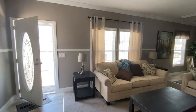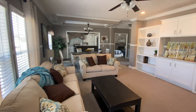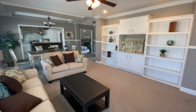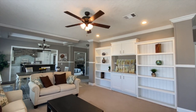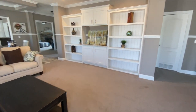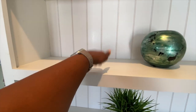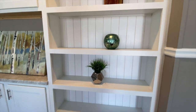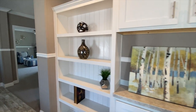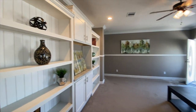Let's see if we have lights. If so, I'm gonna turn this fan on. It's hot out here today. Okay. Alrighty, here we are. All right, so this is what it looks like, all lit up. Really nice. Let's walk on over to the built-ins. Really nice. All right, I'll go over here and spin around. So this is your living room.